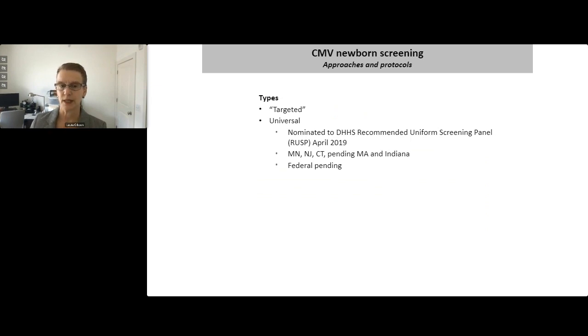There are a couple of types of newborn screening, at least two that we refer to at present. One is targeted screening, meaning there's an abnormality because of which a CMV screening test is done for an infant. This is most commonly targeted to the newborn hearing screen. So a failure of the newborn hearing screen would prompt a CMV PCR test.